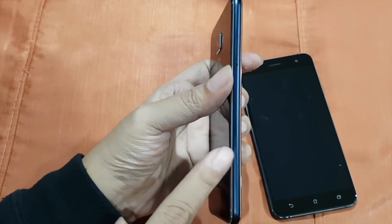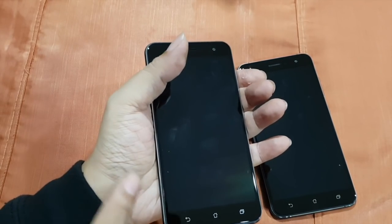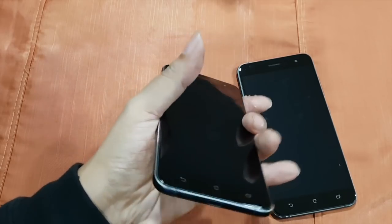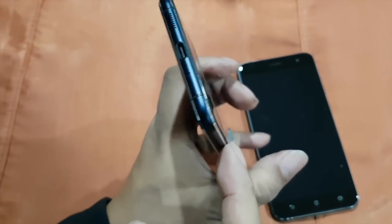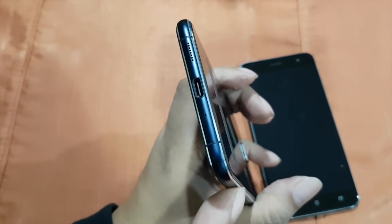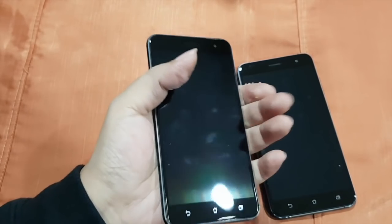You have this side, but it's totally flat, so you have the edge. It's not painful, but it doesn't give you comfort when holding. But with the Zenfone 3, you can see it's flat, though there's a slight curve on the sides. It doesn't affect the way you hold it. So, comfortable.